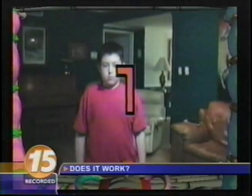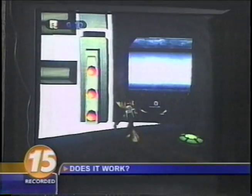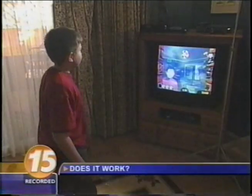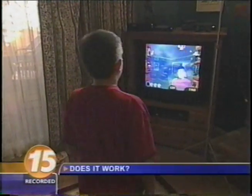We agree he can only play one game for the rest of the day, Ratchet and Clank or the iToy. iToy. For sure. Yeah. No doubt about it. No doubt. And as far as Mom is concerned? Oh, I love it. He's standing up, he's stretching, he's burning calories.